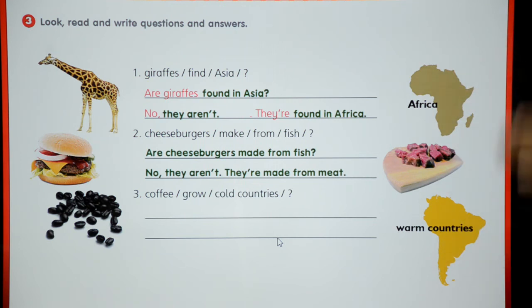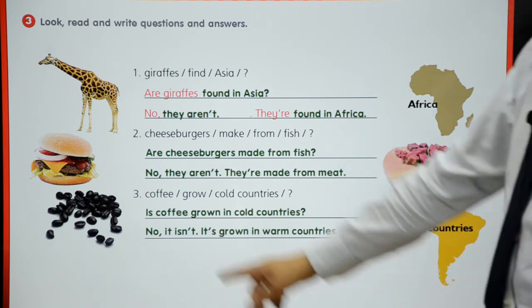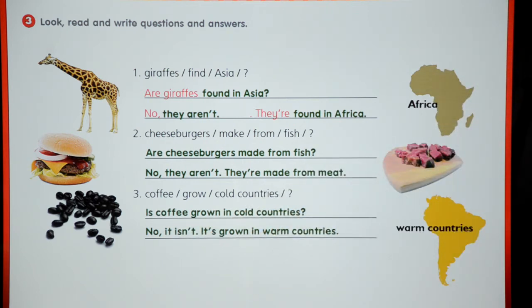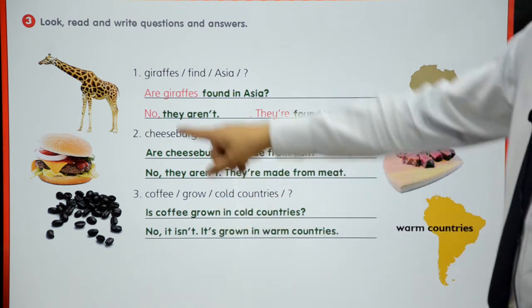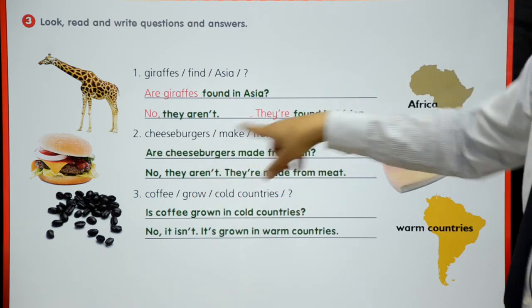So is coffee grown in cold countries? The answer will be no, it's not. It's grown in warm countries. As a revision, with the present simple passive, we use is or are and add the third form, the past participle, of the verb.